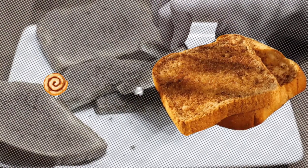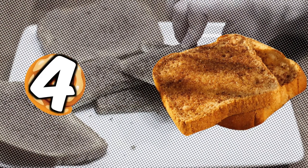It's so simple. And like any good chef knows, why bother making it yourself when somebody else has already pre-made it and packaged it and stuck it on a shelf at the grocery store? It's simple. It's good. It's cinnamon sugar mixed together. Let's move on. At number four, it's cinnamon toast.